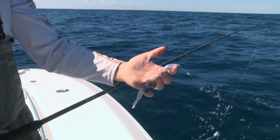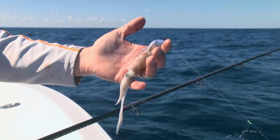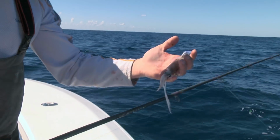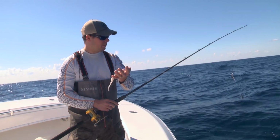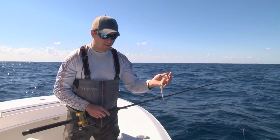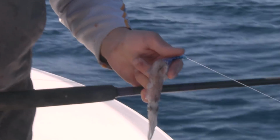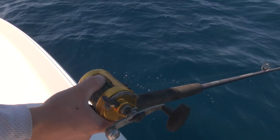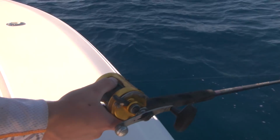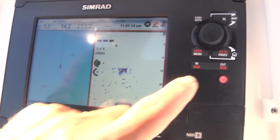So what we're going to try to do is see if Jimmy can drop some squid down on top of these guys. The mahi will get a little bit shy around lures once you catch enough of them. So we brought some fresh squid out here. This is just a typical fluke rig. I'm going to drop down and see if a little bait turns the bite back on. So we're marking all sorts of fish right now. I get some bait all over the surface, from 15 feet all the way down.